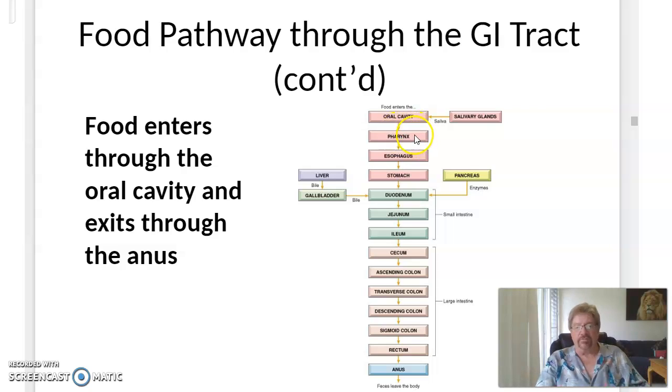Then it goes through the pharynx, esophagus, into the stomach. The stomach's where protein digestion begins. Then into the duodenum. The liver, the gallbladder, and pancreas all empty their products into the duodenum. It's really important. Then the next part of the small intestine is the jejunum, then the ileum. The cecum is the first part of the colon. Then ascending colon, transverse, descending, sigmoid, rectum, and anus.